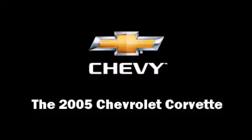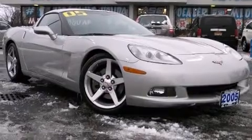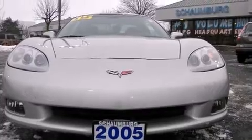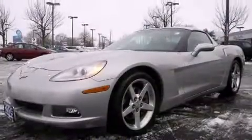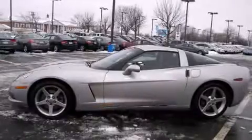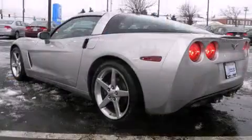Here's a great deal on a 2005 Chevrolet Corvette. This two-door, two-passenger coupe just recently passed the 10,000-mile mark. Chevrolet made sure to keep road handling and sportiness at the top of its priority list. It features an automatic transmission, rear-wheel drive, and a powerful 8-cylinder engine.